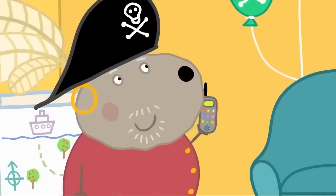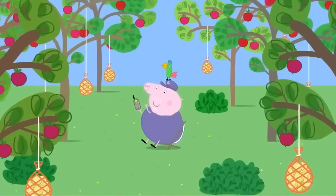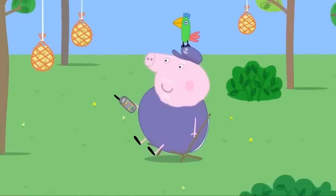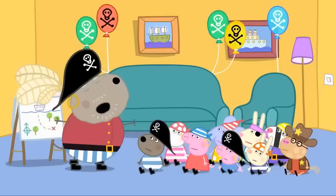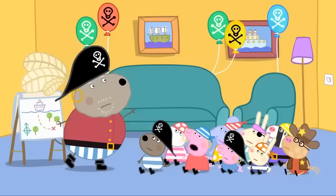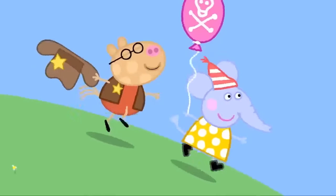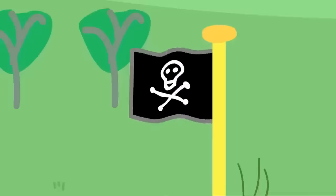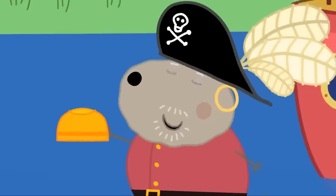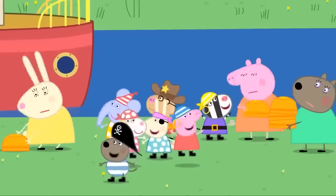Hello, Grandpa Pig. We're on our way. Jolly good. Jolly good. Grandpa Pig and Polly Parrot are guarding the pirate treasure. Be the black galleon fast and the wind at our backs will away! What does that mean? Run to the boat! Yo-ho-ho! Yee-haw! Oh, there! Put your life jackets on! On Grandad Dog's boat, all the children must wear life jackets.